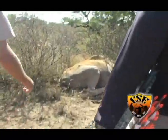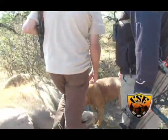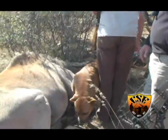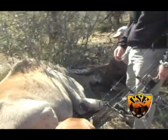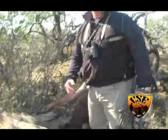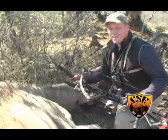Good one. Good Eland there, Sonny. Good one. Man, he's touched him. Look at that. That must be the exit or what? That's the exit. Yeah, but look at this rough on his head here. Tough, yeah. That's a mature bull, huh? Like that. Unbelievable, huh? Yeah. Oh, well.